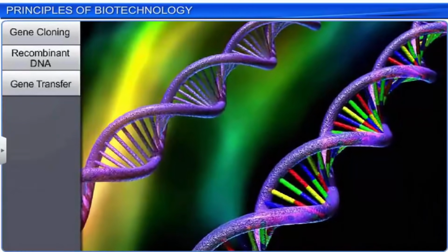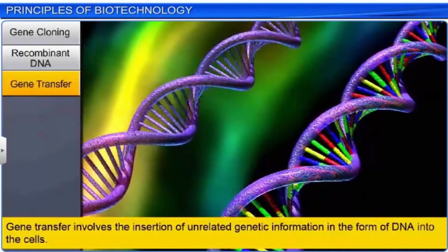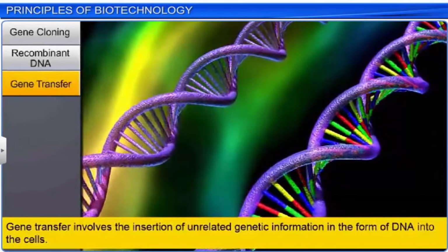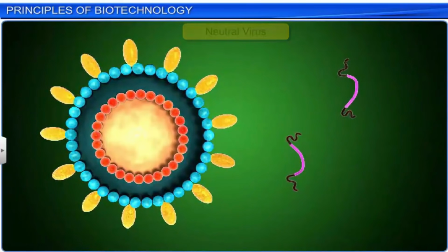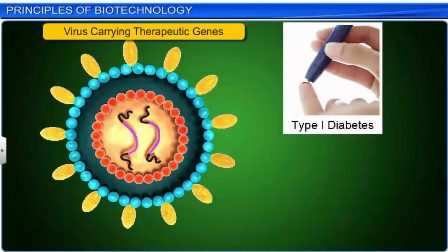Another genetic engineering technique was gene transfer, which involves the insertion of unrelated genetic information in the form of DNA into the cells. Gene transfer is used to provide essential genes to patients in the treatment of some diseases such as type 1 diabetes and cystic fibrosis.